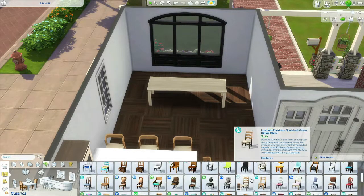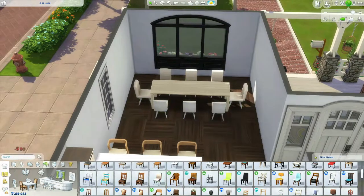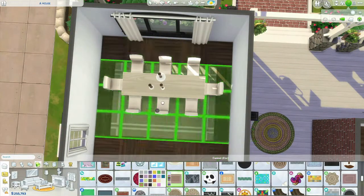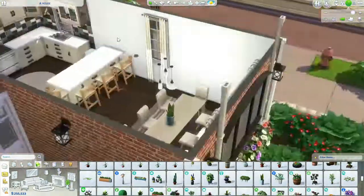And this build, you guys, it took me so long. For some reason the bottom floor flew by, like I did that really quick, but the top floor, I don't know, bedrooms just aren't my strong suit, and I had to do a lot of bedrooms.